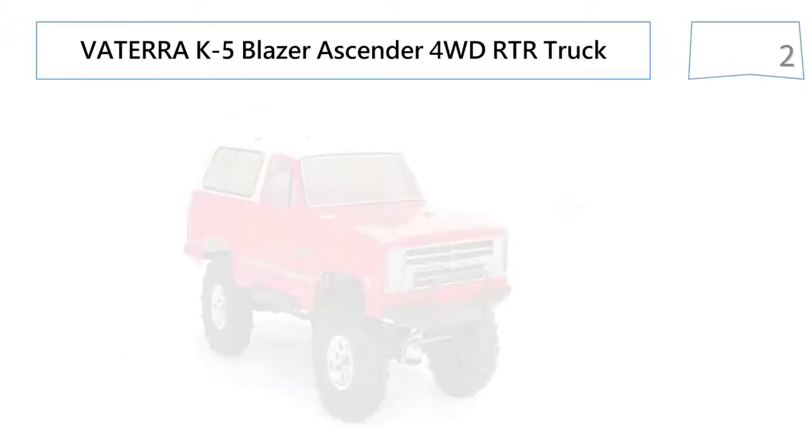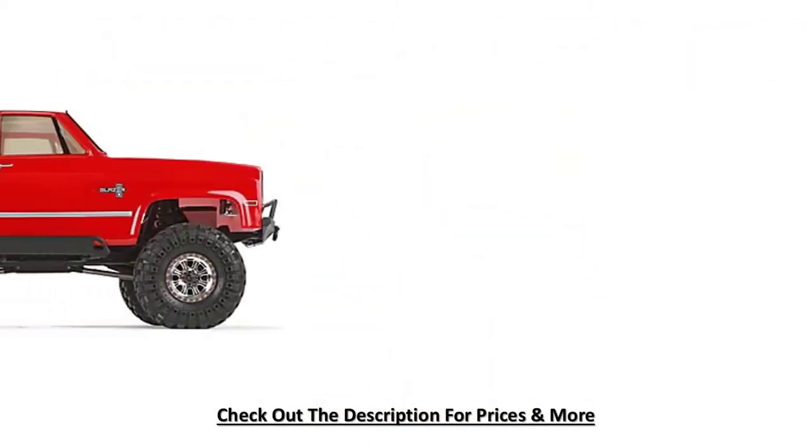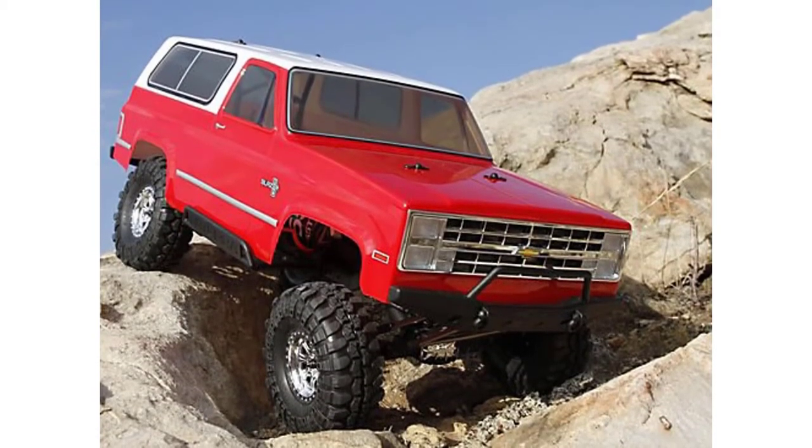At number 2, Vaterra K5 Blazer Ascender 4-Wheel Drive RTR Truck. This is a 4-wheel drive toy that is based on the Vaterra Ascender chassis and designed for off-road purposes. It can easily go on very rough terrain and not easily get damaged. It comes from the manufacturer completely assembled and features waterproof electronics. This means that it can dive into the water and still come out and keep moving with speed. Its battery is placed on the front axle, which makes it more stable and gives the front tires added traction to move over rocks and deep inclines seamlessly.